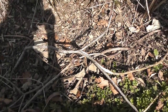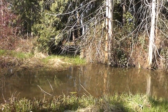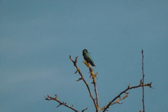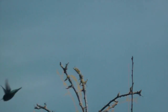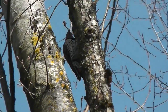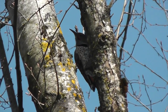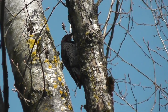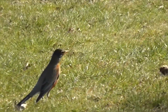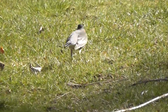He's under the leaves. There's a little hummingbird up there. Oh, and it's gone. Oh, come back.